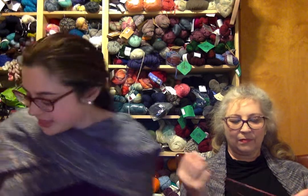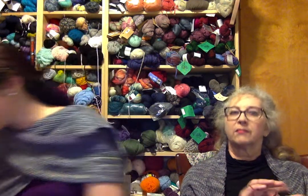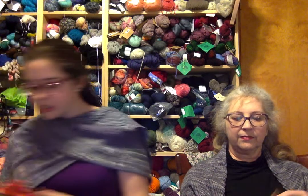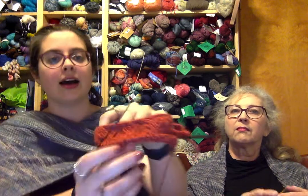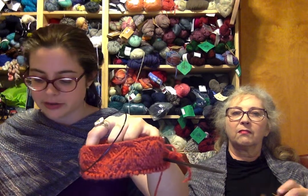So I've been working on this, but this is too big to carry with me on the train. So I actually started a pair of slipper socks out of an alpaca yarn I have. I have to look at what the pattern is. It's an Andrea Mowry pattern.